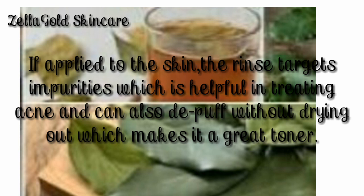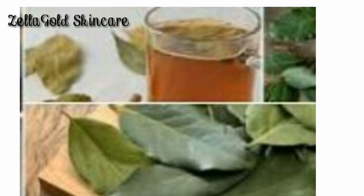A bay leaf tea can help lift dandruff from the scalp while also strengthening the hair follicles for future regrowth. If applied to the skin, the rinse targets impurities, which is helpful in treating acne, and can also exfoliate without drying out, which makes it a great toner.